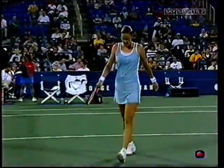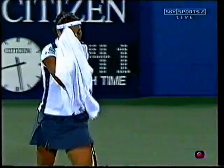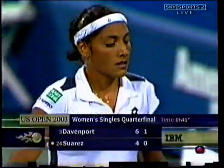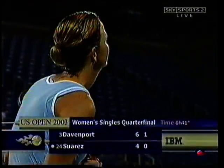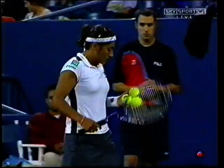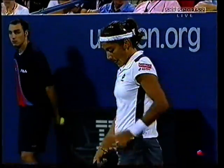Love service game to start the second set for Davenport. Suarez, who is the same age as Lindsay Davenport, 27 years of age, does have the 3 titles, one of which came this year in Vienna. The other 2 titles, both in Bogota back in '98 and 2001, but best known really for her doubles. 27 titles and 3 Grand Slams.